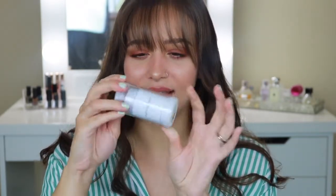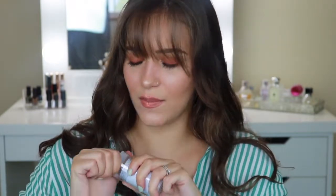gonna last a while. The next thing I got is from Sephora, and I am so excited about this. I've been wanting to try this for a really long time. This is the Milk Makeup Cream Bronzer in the shade Baked. They come in like these little plastic tube things. It's kind of interesting. Milk makeup products, I think, mostly come in this packaging.